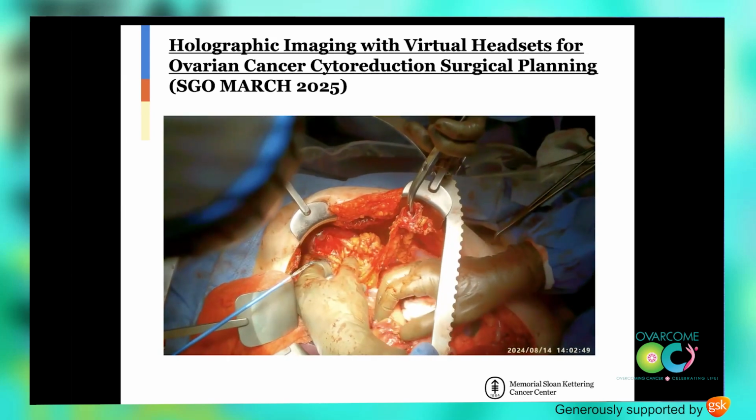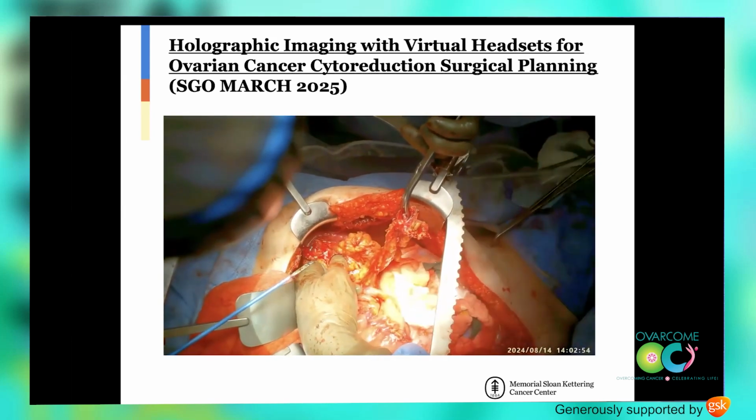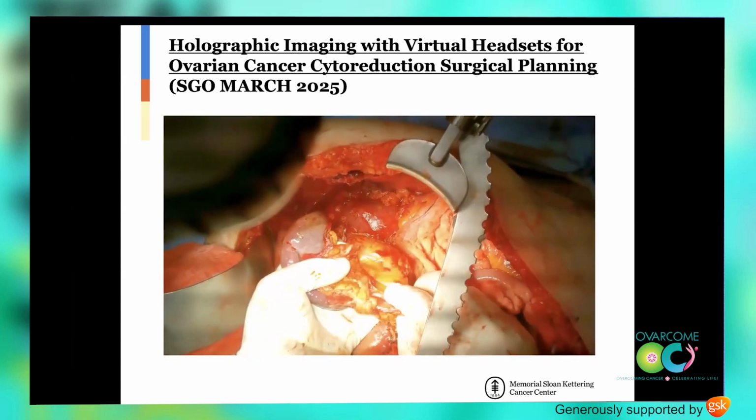This is the intraoperative video of the same patient undergoing a splenectomy with tumor implants on the spleen, precisely where the 3D augmentation demonstrated.